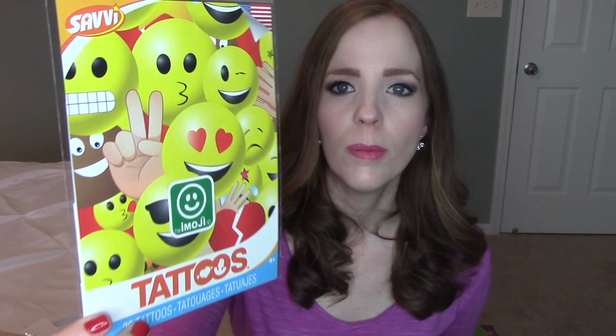And I also got these emoji tattoos. I thought it'd be really fun to give each kid a tattoo to put on when they get to the party. And also this time, instead of getting the invitations professionally printed, I just found a free emoji invitation online and printed them out at home on yellow cardstock.